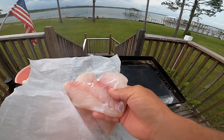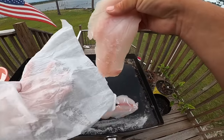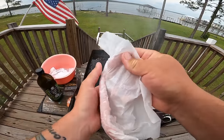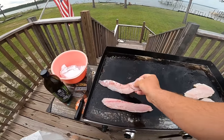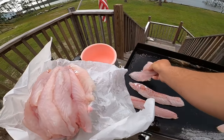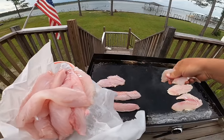Now we're gonna set our trigger fish down. All right, now let's go to the speckled trout that mom caught. And these are all skinless, boneless fillets. And now the combination of the bee liners, the mangrove snappers, and that lane snapper that my brother caught.